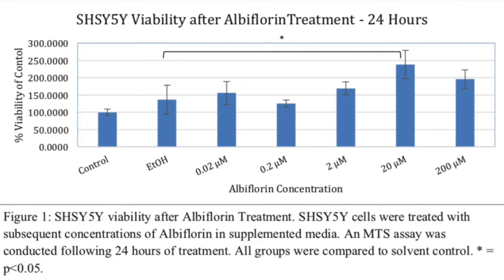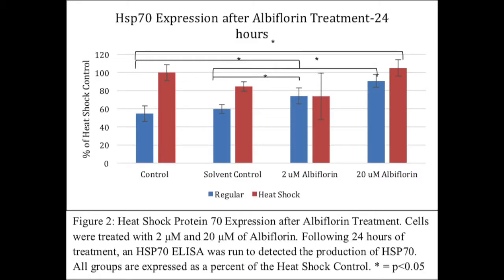As seen in Figure 1, the treatment of albiflorin resulted in a phasic response. At the concentration of 20 micromolar, the treatment of albiflorin increased the percent viability in comparison to the control group. The results from the ELISA assay suggest that albiflorin treatments of 2 and 20 micromolar induce the production of heat shock protein 70 in the absence of heat shock.